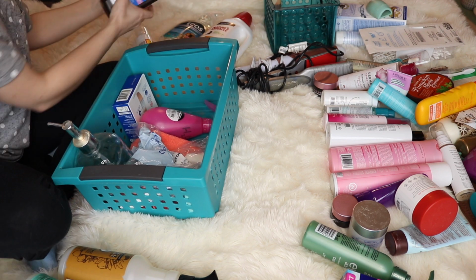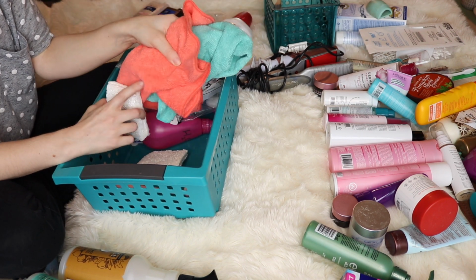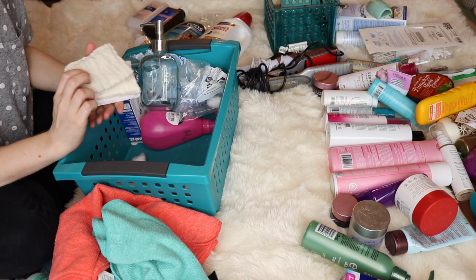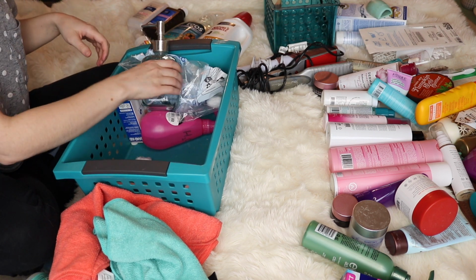And then I have a bunch of these microfiber cleaning cloths. Those I'll pack and take with me because they are lightweight and they'll go with my linens and stuff. Sponges, these I use to clean, I'll just throw those away.